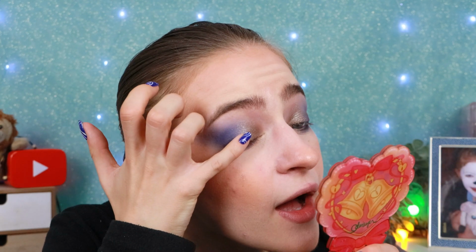So I'm going to go, I think, with this taupey brown grey. That's quite dark, actually. It might be a bit too dark. But then it might not be. And then on the outer corner, I'm going to go in with this blue shimmer. And I'm going to pop that here just to blend the shimmers and the mattes together. And I'm going to mush it into that taupe shimmer as well. You know what I might do just to be extra? I might go in with this silver and top it on top of that taupe shimmer.